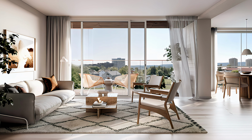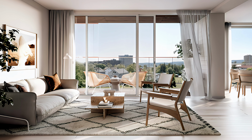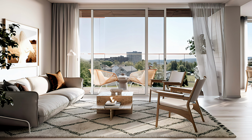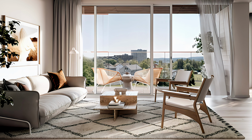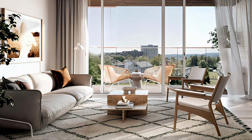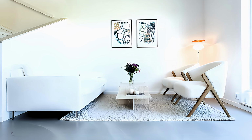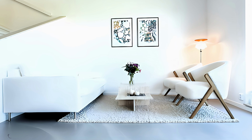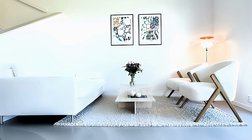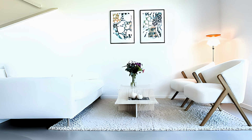Thank you for joining us for the 7th installment of our series Small Living Big Style. Today we explore 55 innovative and stylish ideas to transform your small living room into a modern, functional and beautiful space. Remember, the key to maximizing limited space lies in smart design choices, multifunctional furniture and creative decor solutions. Whether you are working with a cozy apartment or a compact home, these ideas can help you create a living room that feels spacious and inviting.